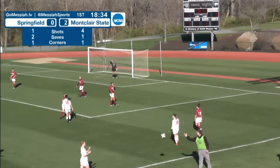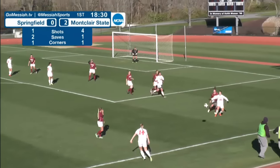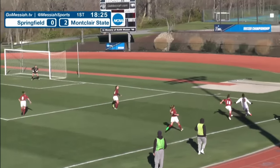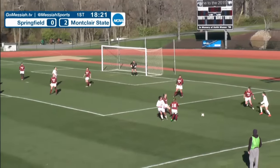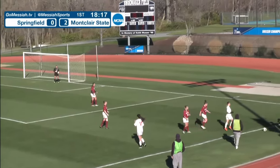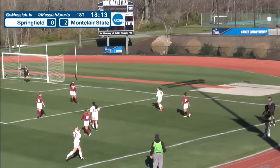Stats show a pretty even game. Score does not indicate the same. Montclair State, 2 big opportunities, 2 big goals to show for it. Springfield also has had 2 big opportunities and nothing to show for it here in the early going. 18:5 to go at Shoemaker. Montclair State, hailing from Montclair, New Jersey, received an at-large bid to the tournament.